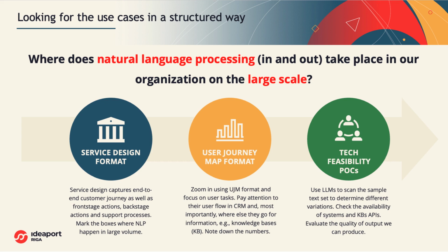In this webinar, we all come from the CX field, so we could use service design as a starting point. Service design blueprints or diagrams are valuable because they capture the end-to-end user journey, applications and the company units customers interact with at every touch point. Then they also cover the backstage and support processes. So effectively, go ahead and mark the boxes in the service design blueprint where large volume NLP happens and evaluate the high-level impact which could be delivered by LLM-powered applications.